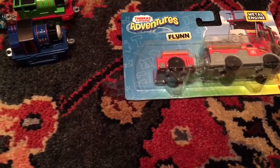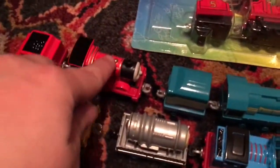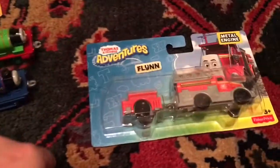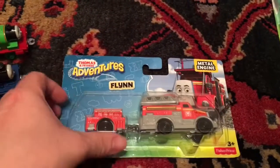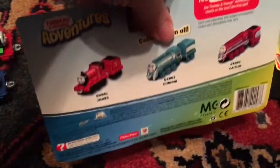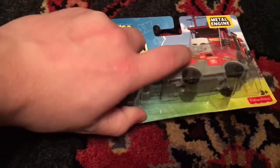Now then, it's time to look at our fire engine Flynn. And when I said boilers earlier, I meant domes, by the way. Let's get that straight before there's confusion and delay. But anyway, let's take a look at Flynn. I haven't bought a Flynn in forever, it seems like, besides the Trackmaster one, but not like a take and play one, besides when he first came out. So this is going to be a very interesting pick indeed. Let's go ahead and get him open.